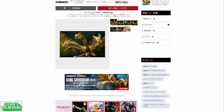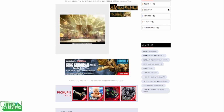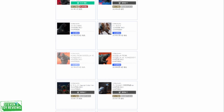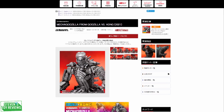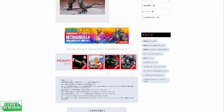So you have this banner here. On the top left hand corner, it does say SH Monster Arts. Beneath that, King Ghidorah, and above that there's a little red symbol there. Now for that little red symbol, you're going to notice I lost my page there. It's kind of important because whenever you see that pop up in promotional images and so forth, you're going to see it right here on this page as well. That means it's going to be a web exclusive.